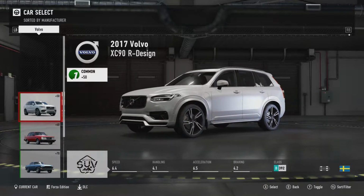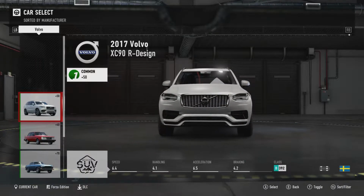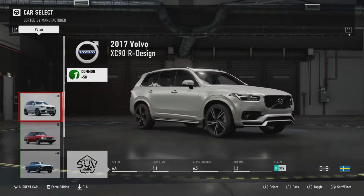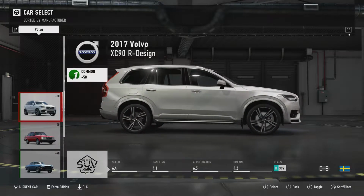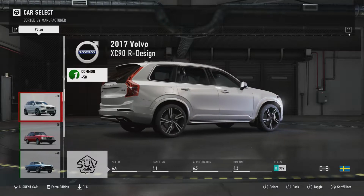And this is the final road car out of the car pack, the 2017 Volvo XC90 R-Design. I'm extremely glad that this car is in the game for 2 reasons. One, we've never had a Volvo SUV before in a Forza game, so it's a nice new addition to the series. And secondly, it's got a really rather interesting engine setup.